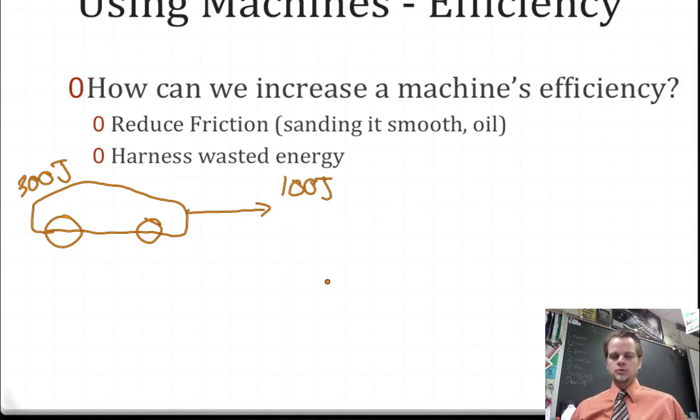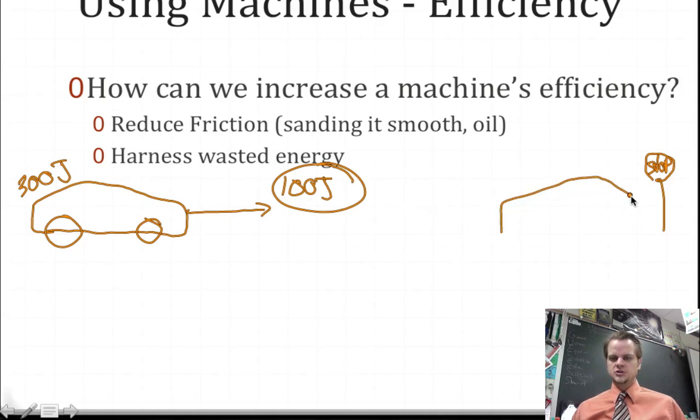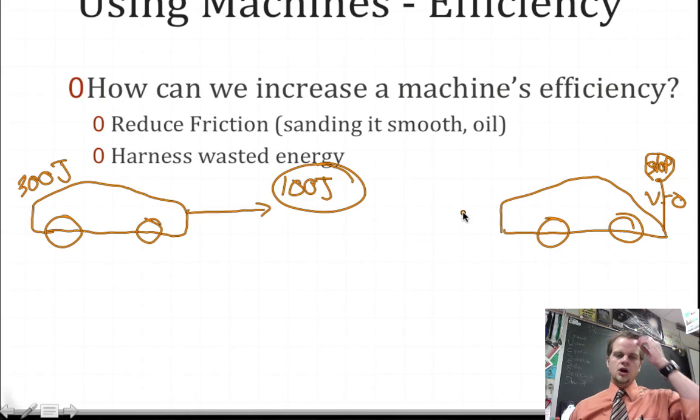And the thing is that when most cars stop and slow down, all the energy, this 100 joules, goes into the brakes. So when the car stops, that's terrible. When the car stops and has a velocity of zero, it has to go from having this much energy to zero. All that energy goes into the brakes.